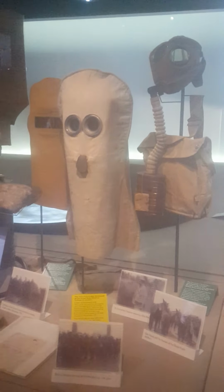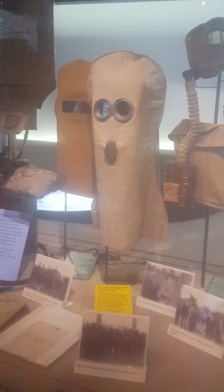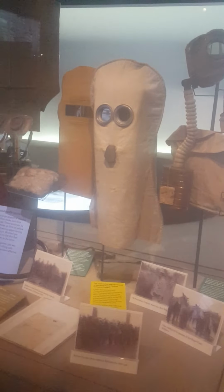Resorting. Basically, these are the different masks to protect you from the gas attack. Right? Biological warfare is real. Alright, see what else we can find. Possibly. Check this out.